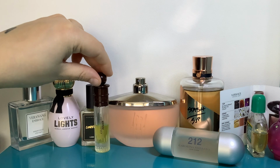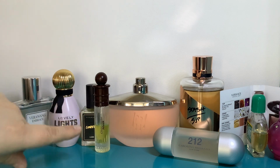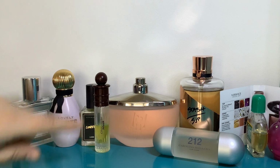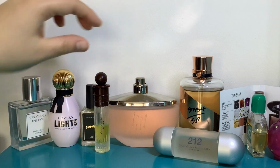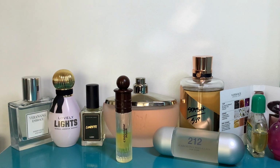Now this is the Nuaim chocolate musk. I do have some of this in a rollerball, and that's what I use. But just so you can see what the actual bottle looks like, this is Nuaim chocolate musk, and this smells to me like a Rolo dessert, like caramel chocolate.